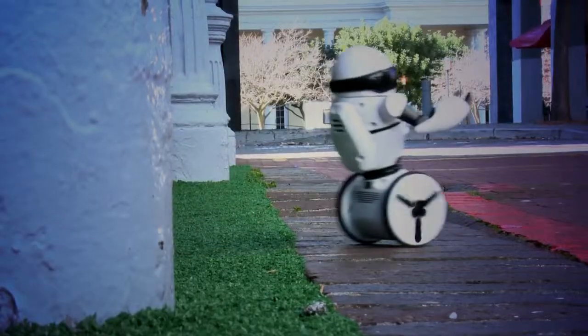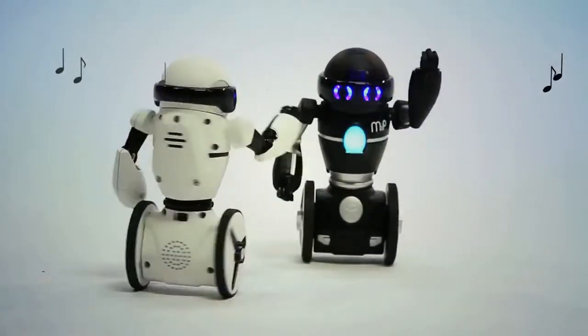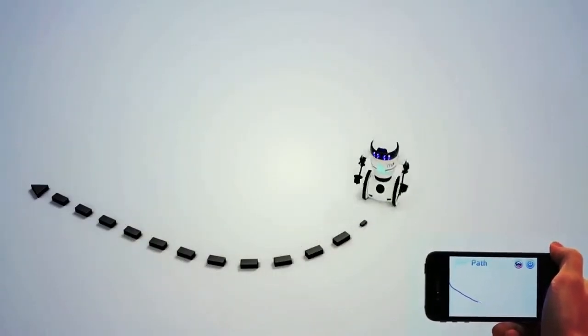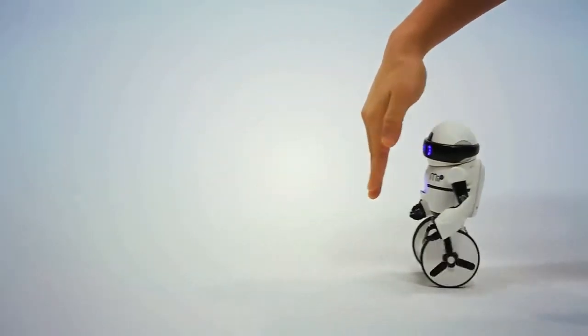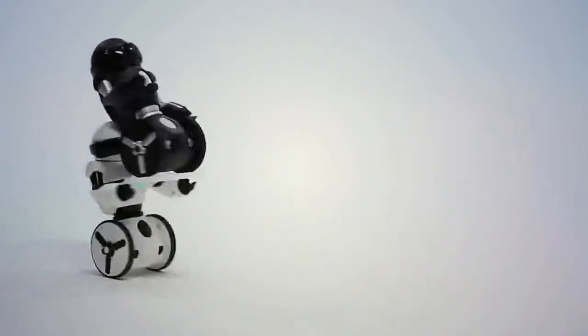He or she is controlled with your iOS or Android phone to play games such as boxing, dance, or plot pathways around the house. If you don't have a phone, the robot's AI can take it around, responding to stimuli like putting your hand in its face. Who knows, with the ability to carry its own weight, it might come in useful with some household chores. But at a retail price of 1,799 Rand, it doesn't come cheap.